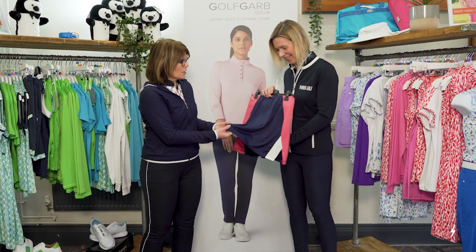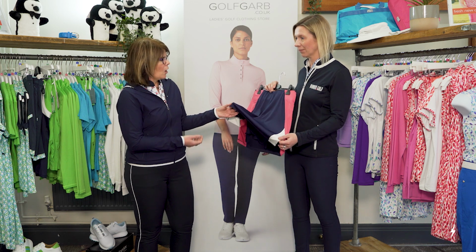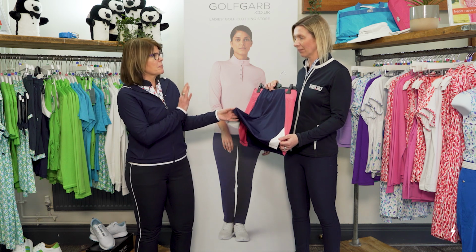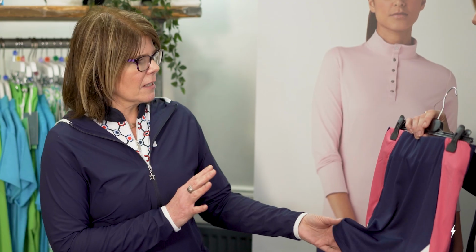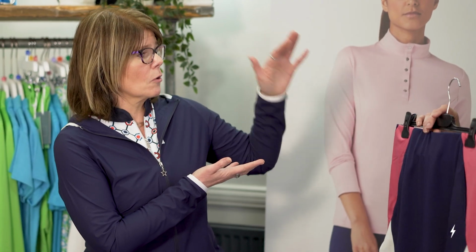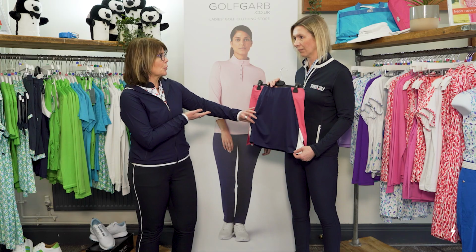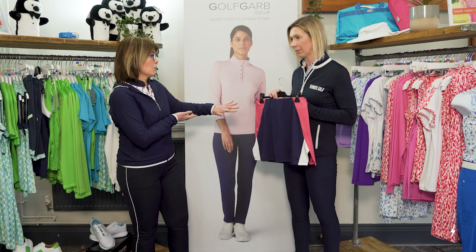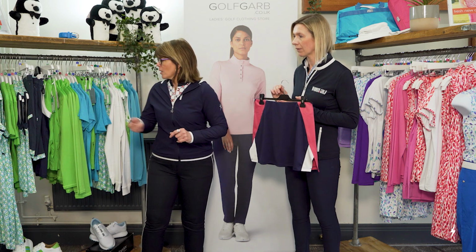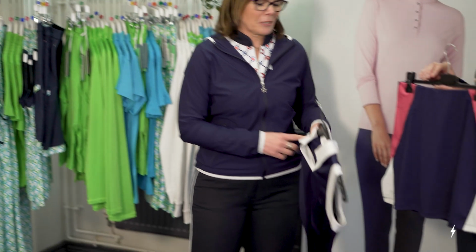Yeah. So what I would say is, I'm a big advocate of mixing up your brands, definitely. But when it's something like this, if you were looking to put white on top, you don't obviously need to worry if it's a different brand. But I'd actually put navy with this. So in this instance, I would put it with Callaway. And I'd go really simple, but not boring. We like it simple, but not boring.